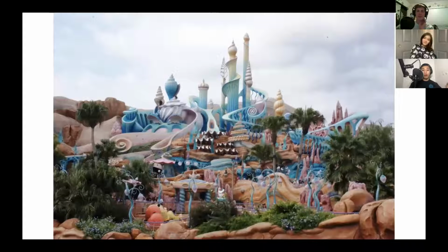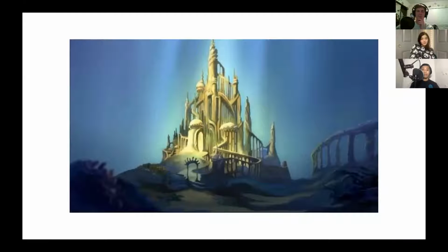For the facade, I wanted it to be like Tokyo DisneySea, which has a Little Mermaid area where the outside is Atlantica. It's beautiful, amazing. But I wanted it to be more underwater, with seaweed and coral, very beautiful. And on the inside, I want it to be the castle of Atlantica, and that's where you order and pick up your food.